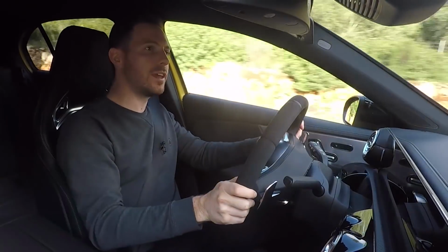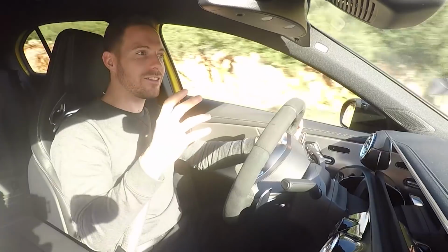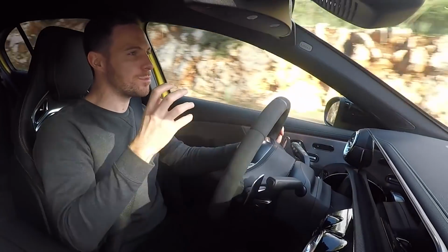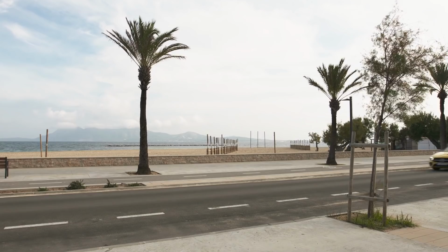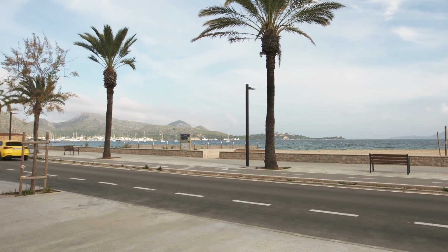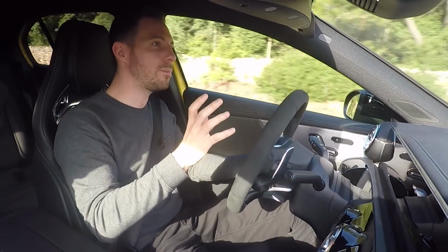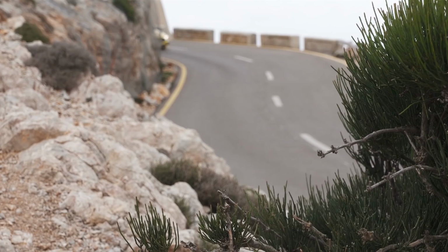For instance, there's a shear panel underneath the engine bay which acts as body strengthening, bracing for the body to make it firmer so that it flexes less. That means the suspension has a much more stable platform from which to do its job. It also means you get sharper, more consistent steering response.